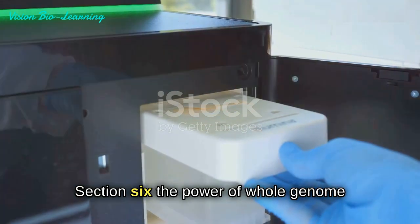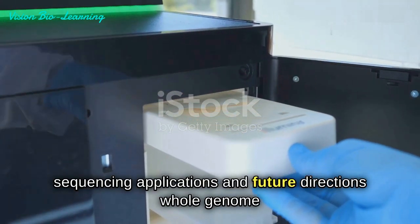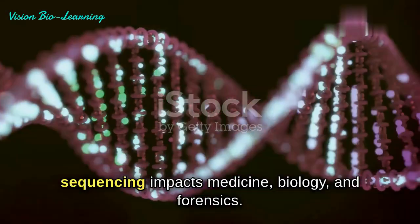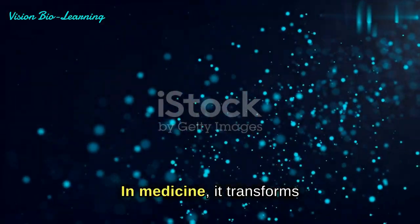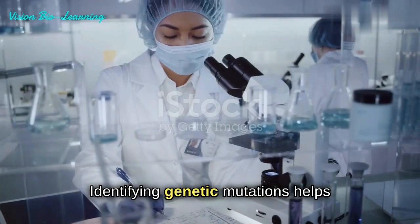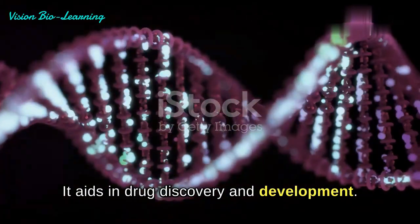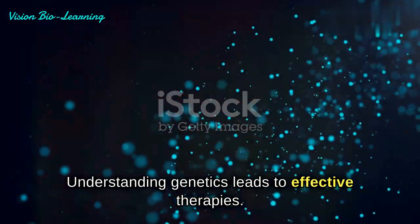Section 6. The power of whole genome sequencing. Applications and future directions. Whole genome sequencing impacts medicine, biology, and forensics. In medicine, it transforms diagnosis, treatment, and prevention. Identifying genetic mutations helps develop personalized treatments. It aids in drug discovery and development. Understanding genetics leads to effective therapies.